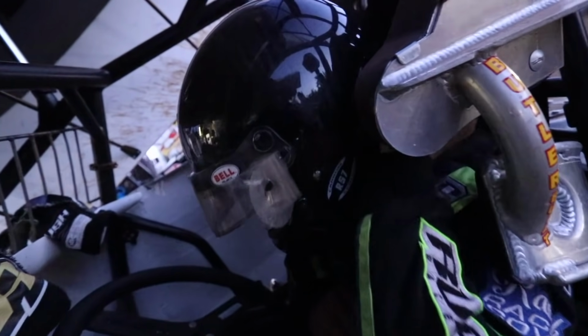I told her to drive the race car hard. The racetrack has a lot of grip, but it is going to slicken off, so be prepared to move the wing. Carly, final thoughts before the feature? I'm ready. Let's go do it.